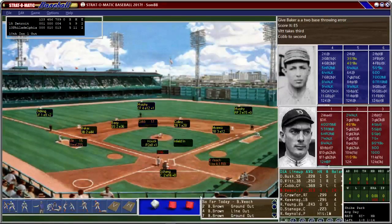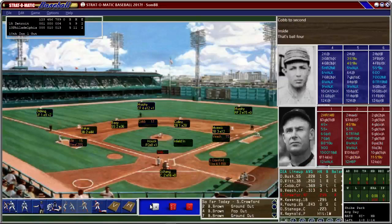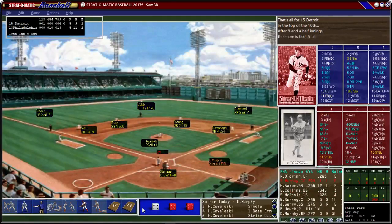One out with a man on second and third. And the RBI man is up. He walks. Bases loaded. Here's Crawford. Sammy can hit. Ground ball back to the box. What's Huck going to do with it? He's out. Score it 2-3-1. Double play. How about that? Damn.